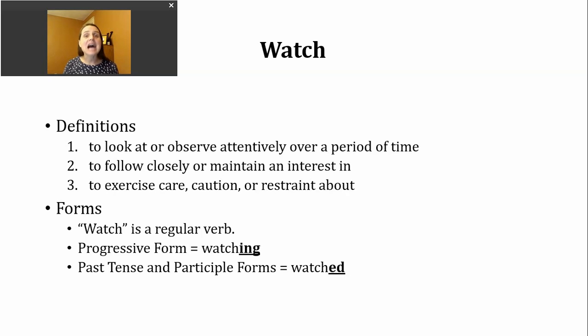A second way to use the verb watch is to mean to follow closely or maintain interest in something. I know I've heard newscasters, reporters say that they are watching the developments in and then name a particular place, maybe one that's had a natural disaster or some other large event.